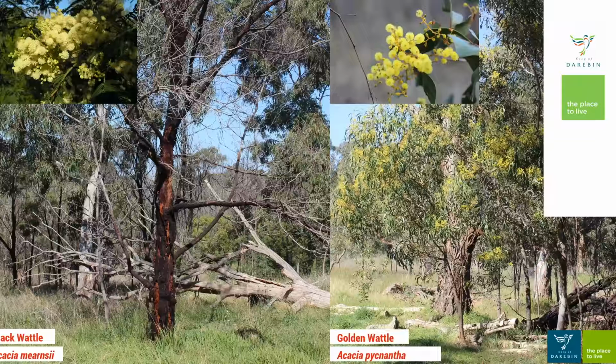If you see dead wattles, it doesn't mean that they need to be removed. They really need to stay there. They're a great habitat for all sorts of things and a great food resource.